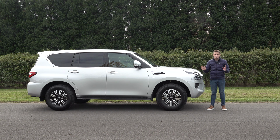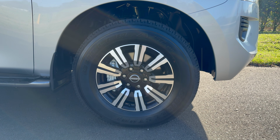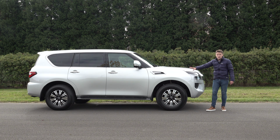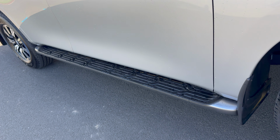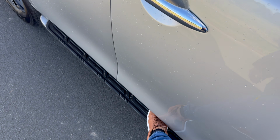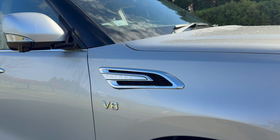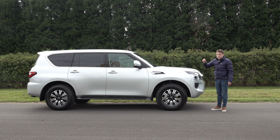And if we now move on to the side view, this model variant receives 18-inch two-tone black and silver wheels that are wrapped in Bridgestone all-terrain thick profile tyres, and looking lower down, side steps that aren't really good side steps as they are tucked in a little bit too far, so it would be nice if they were extended out a little bit. But you do get chrome door handles, chrome trim along the side with a V8 badge, and finally dark tinted privacy glass from B-pillar all the way to the end.